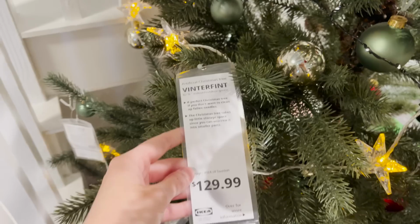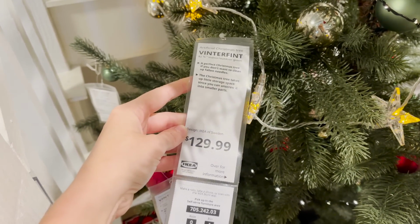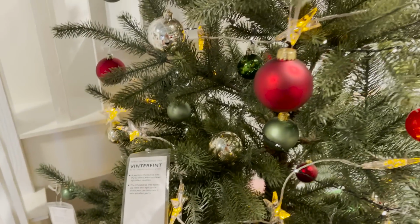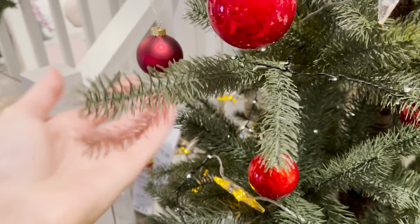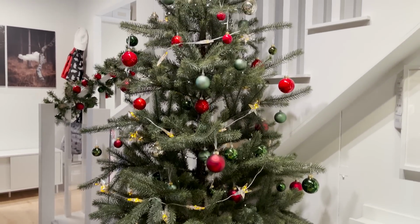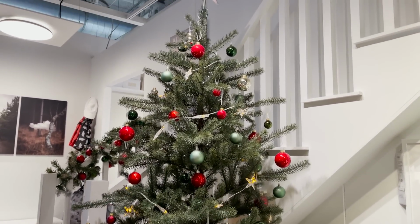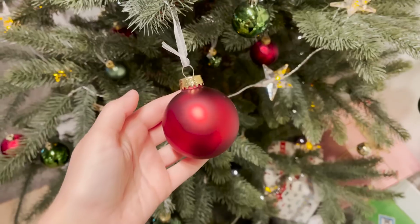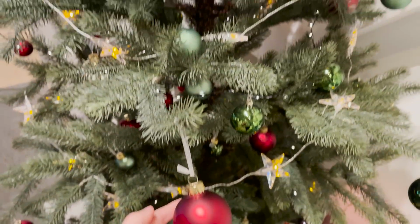And this is actually one of their new Christmas trees here. This tree is 6'8" and it's $129, which is quite the steal for such a thick, full tree. I love that it's a little bit more of a muted green, so it doesn't have that fake vibrancy to it. I actually really like this tree, so if you're looking for a very budget-friendly, full-size Christmas tree, this is definitely it.